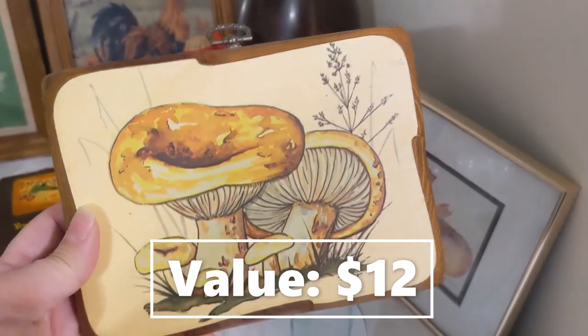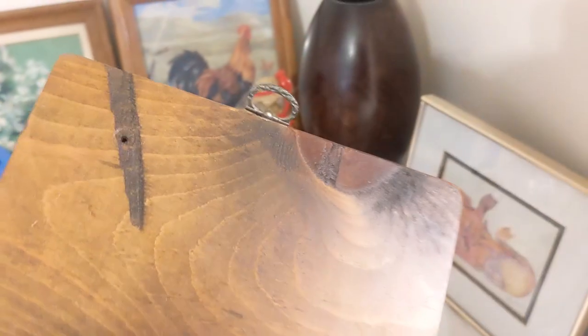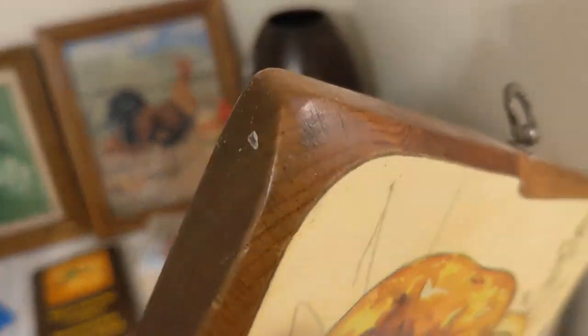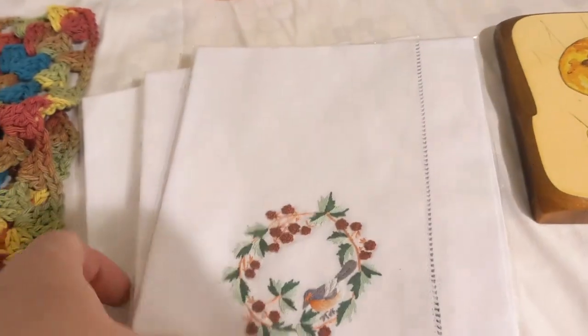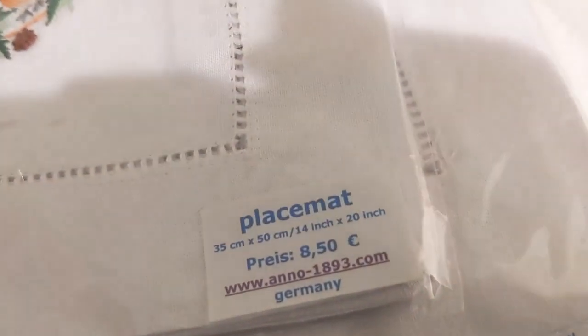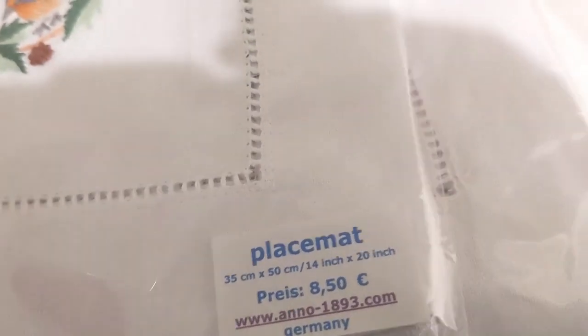And then over here, we got a classic vintage mushroom plaque. No marks on it, so I don't know who made it. It could possibly be homemade, but if it is, it's really well done. But I just think mushrooms are a popular subject. And then here, I found 4 of these placemats still new in their packaging. It says it's in a different language, but it says it's from Germany.